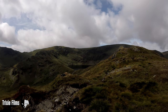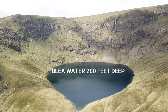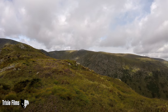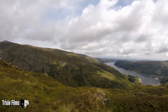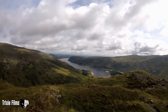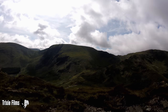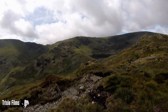That is Blea Water, which is 200 feet deep, believe it or not, and was created by a glacier coming down. Kidsty Pike. Just a bit of cloud on it. Then back down to Haweswater with a flooded village. Okay, got a drink over there, so I'll go and get it now.